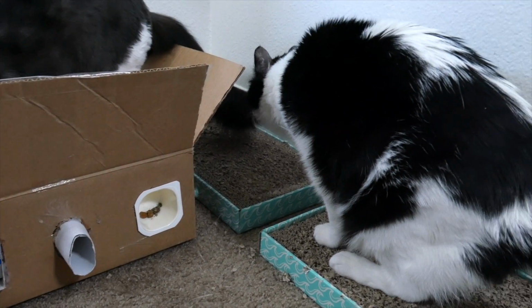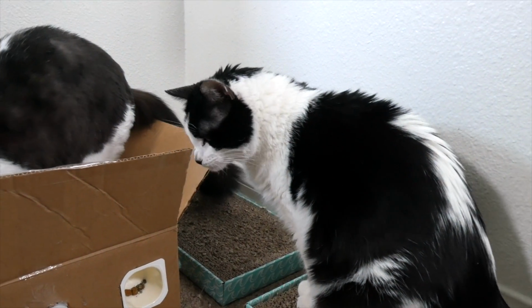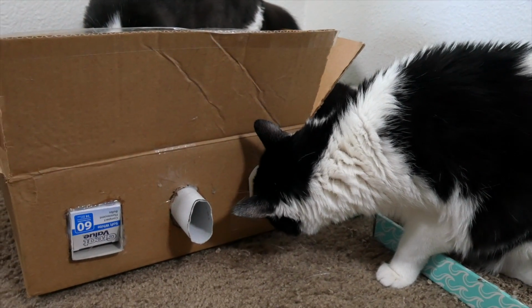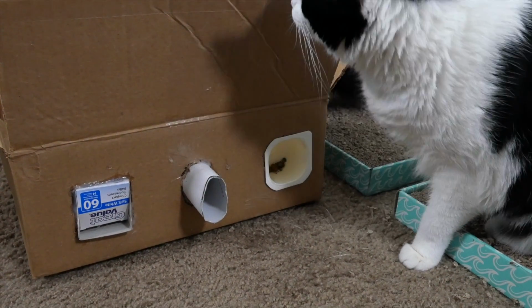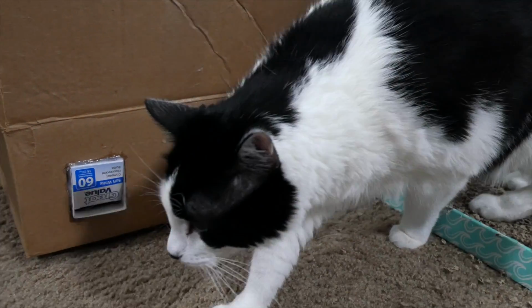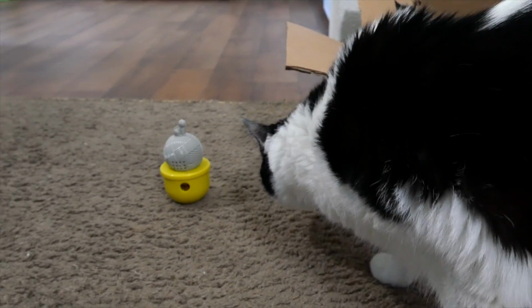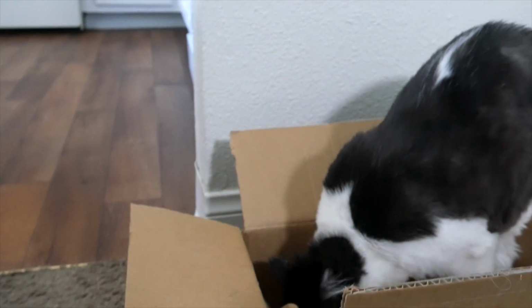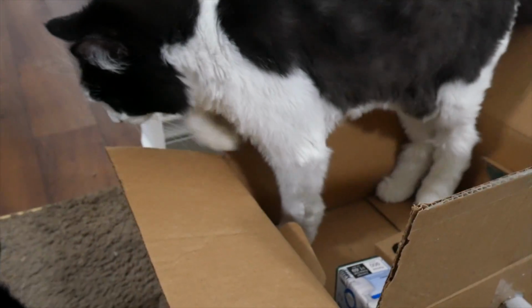Okay, now he's just going to a scratcher where there's nothing on that. Let's see. Okay, Norman has found the treats, but he's a little confused as to how he's going to get it, so that's good. Now he's going back curiously to the Whisker City's toy, while Willie is just going to town on that catnip.